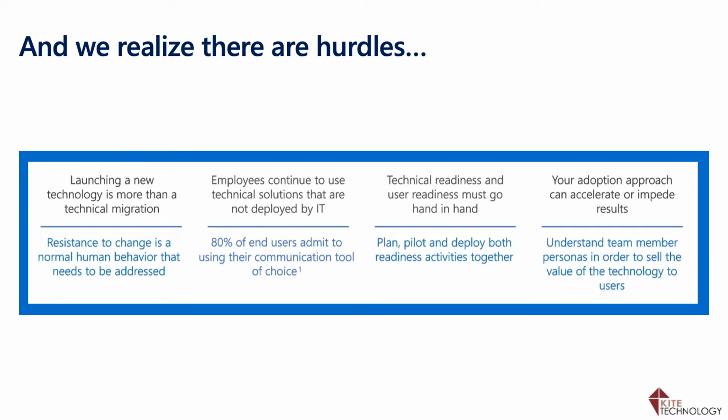Over 80% of folks admit that they're using their own communication tool of choice rather than company-branded or company-deemed tools. Technical readiness and user readiness come hand in hand. You have to get an understanding of where your folks are at on the spectrum and where your technology stands. There's no point in buying new tires for a car you don't have.